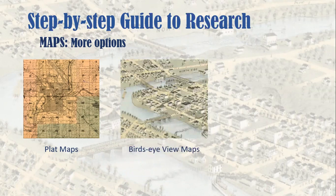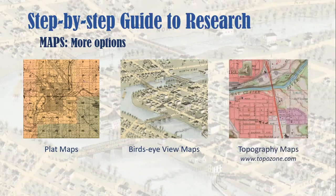Bird's eye view maps, many of which are also available from the Wisconsin Historical Society. These beautiful maps can give you a sense of a little bit of a 3D rendering in a way of how these buildings looked as well. You pair these bird's eye view maps with those Sanborn maps, and again, more information about these buildings and these communities starts to come alive. And then there's also topography maps, which can help you to understand that landscape and also then understand a little bit about how a house maybe fits within that landscape.